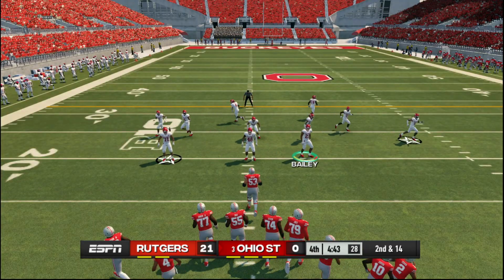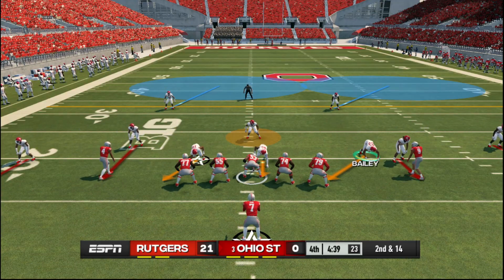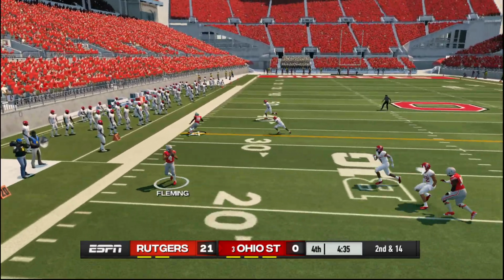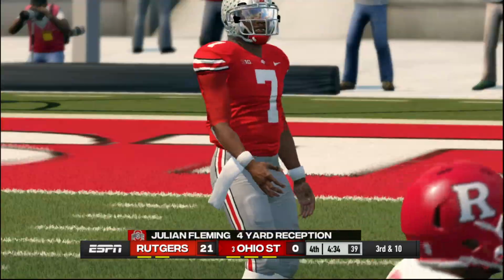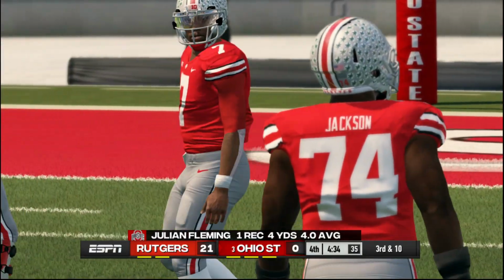So it's second and 14. Ball on the 18-yard line. They come out in a 5-wide set. Caught out in the open. Steps out of bounds. Right around the 22-yard line. That brings us third and 10.